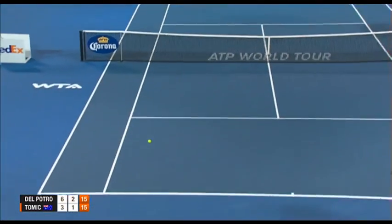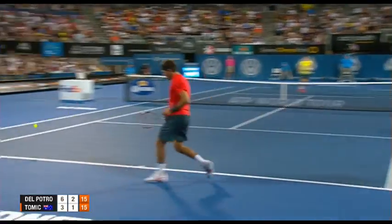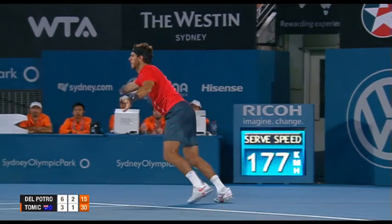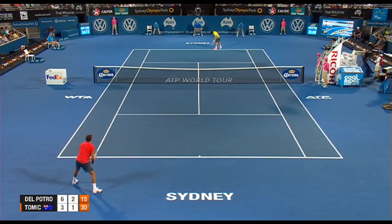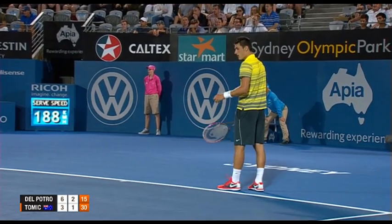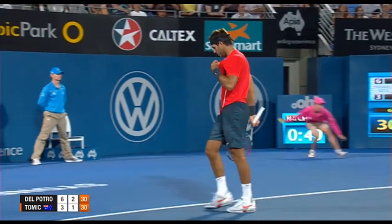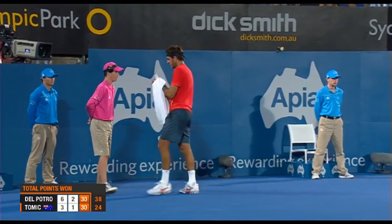Have a look at Del Potro if we can here when he's returning the first serve. Watch how he moves forward. Well, when we get around to Tomic returning serve on the first serve, I'll show you the difference. He takes a step back when he's returning the first serve. Del Potro does it the correct way. You should be moving forward. Can't have your weight going back against the big serve. You can see on the second serve there, he probably jumped forward about a metre. If your weight's leaning back, it's hard to move right or left very quickly.